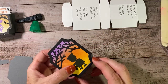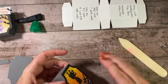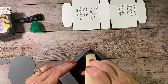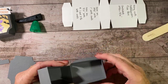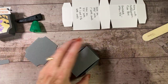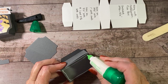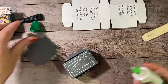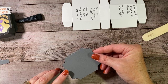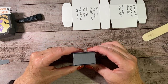So now I'm going to take my top piece, and I'm going to grab my box top, and I'm just going to put some liquid glue on the box top, because I've designed this box to fit this die cut perfectly. So I'm going to place this along the bottom. I'm going to stand it up, and I'm going to make sure that my box corners fit just inside on both the top and the bottom, because I've designed that so it'll just fit.